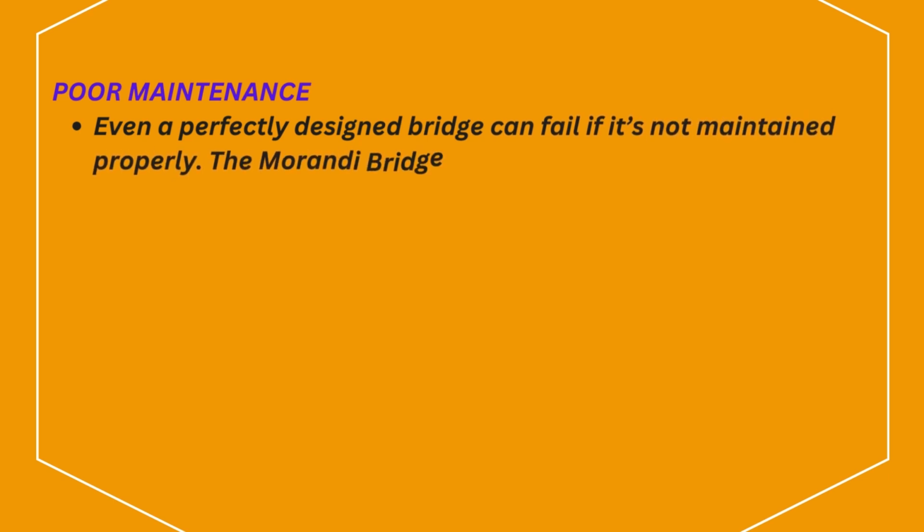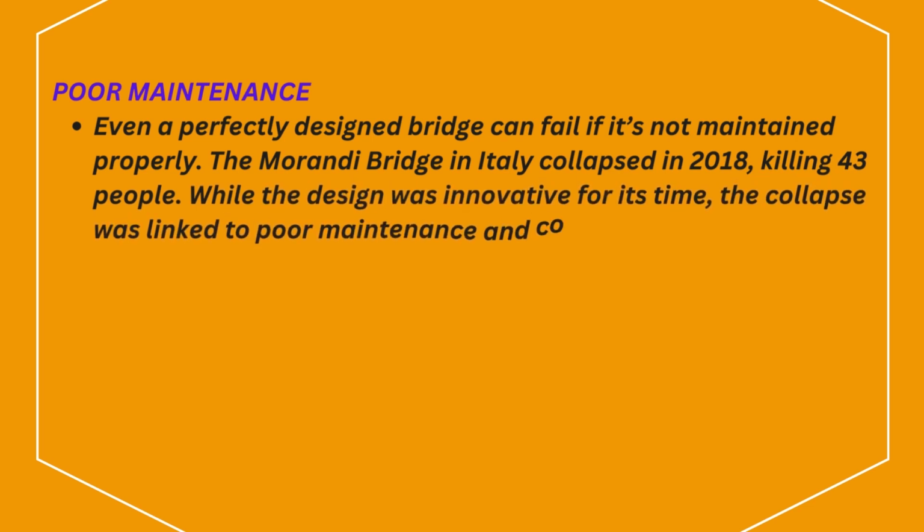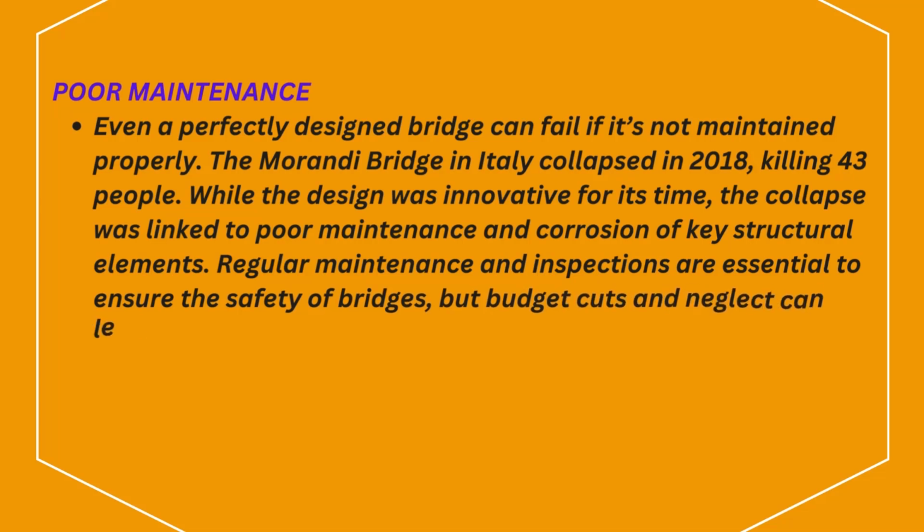The Morandi Bridge in Italy collapsed in 2018, killing 43 people. While the design was innovative for its time, the collapse was linked to poor maintenance and corrosion of key structural elements. Regular maintenance and inspections are essential to ensure the safety of bridges, but budget cuts and neglect can lead to deadly consequences.